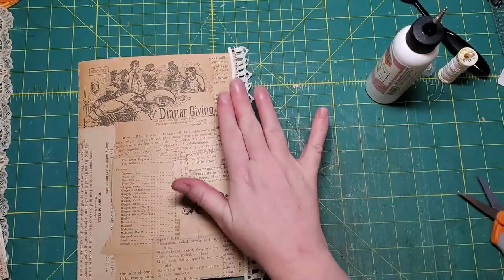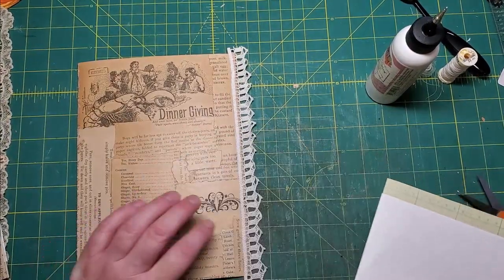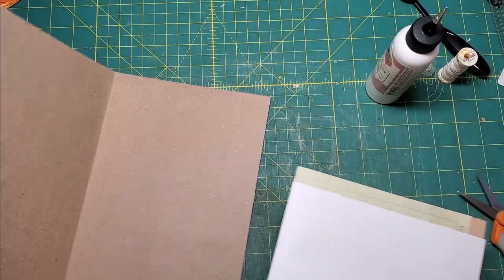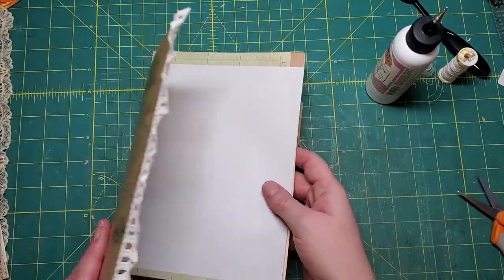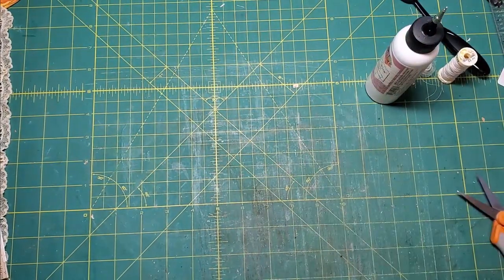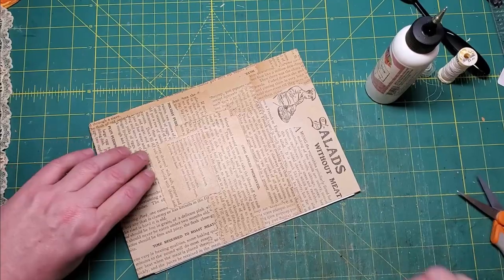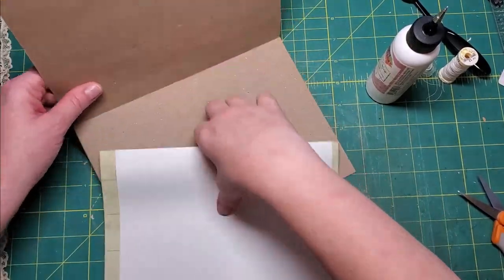So I'm going to do some stitching there. I'm going to have to switch out my thread because I think I've got gold thread and I'm just going to use an ivory colored thread to try to keep it as hidden as possible. Okay. Got enough to do another one. So I might as well put that on.